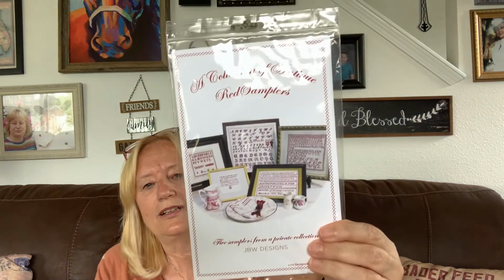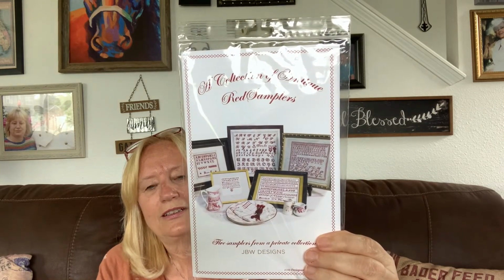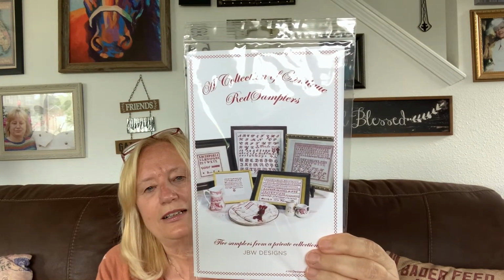Next three are by JBW Designs. First one up, had to get this, a collection of antique red samplers. For any of the red sampler lovers out there, here you go. Keeping in with the law.